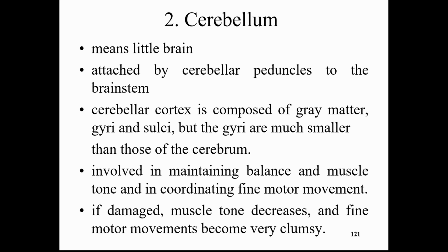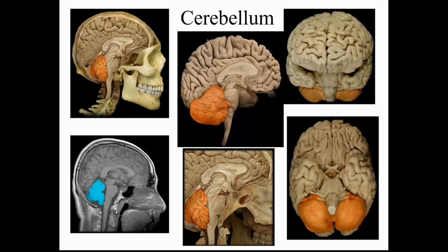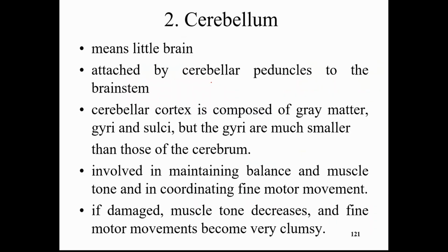Next, you have your cerebellum, the next major part of your brain. It means little brain, because it really does look like a small brain. It is found in the back portion of your head, and it is attached by cerebellar peduncles to the brainstem. The cerebellar cortex is composed of gray matter, gyri, and sulci, but the gyri are much smaller than those of the cerebrum. Later we will discuss the cerebrum. It is involved in maintaining balance and fine muscle tone and coordinating fine motor movement. If damaged, muscle tone decreases and fine motor movements become very clumsy.